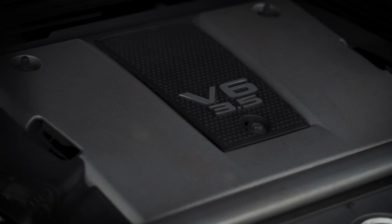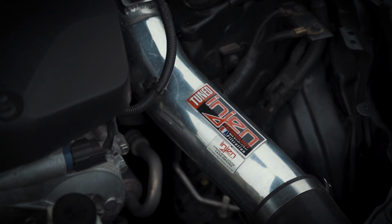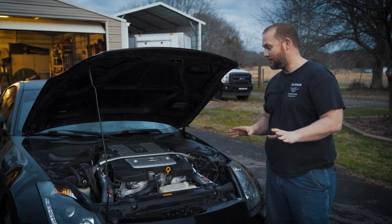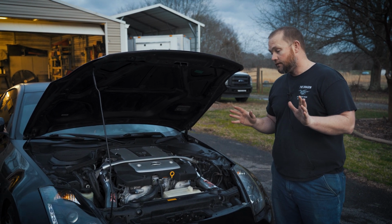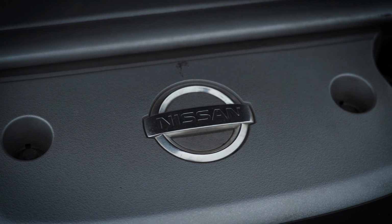On the engine side, we ended up doing a cold air induction. I should say cold air induction actually wraps down in front of the radiator. Put a Lines Racing oil cooler on it, a Mishimoto radiator, which, by the way, horrible. Don't do it. It's one of the worst things to ever install. Mishimoto did not engineer that very well. Had to do a lot of light modifications to make it fit correctly, but it is one of the best cooling radiators that you can buy for this car. So I made it work, which it works phenomenally, by the way.